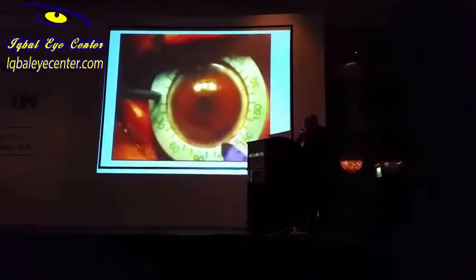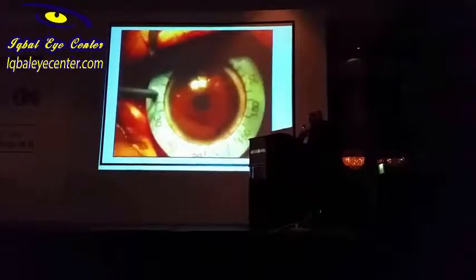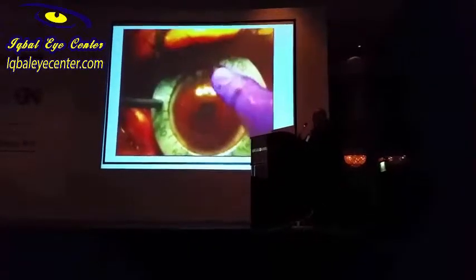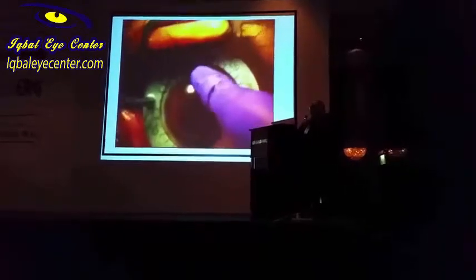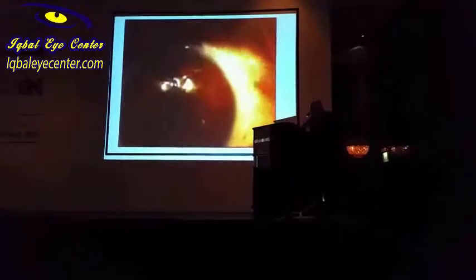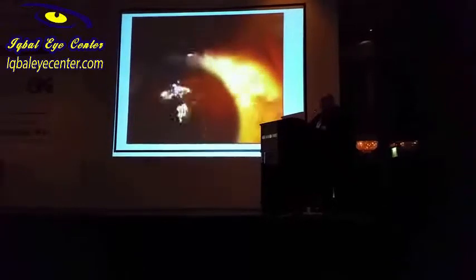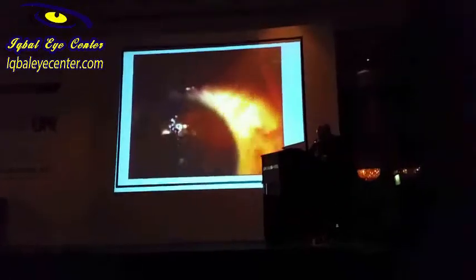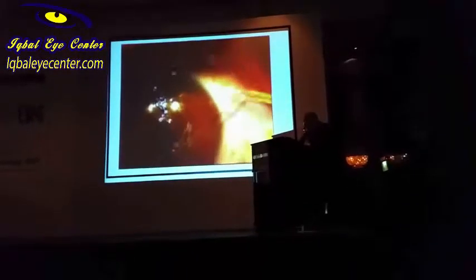This simple movie will show us how we can do such a technique. At first, I must mark the axis at 120 degrees. And after I put the marking of the axis, I start removing the epithelium in a fan-shaped pattern that takes about 5 degrees on both sides of the steep meridian. I use a blunt spatula which allows me to gently and simply remove the epithelium from these selected meridians.